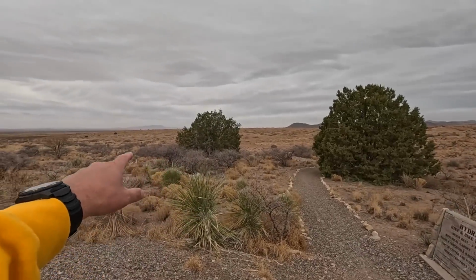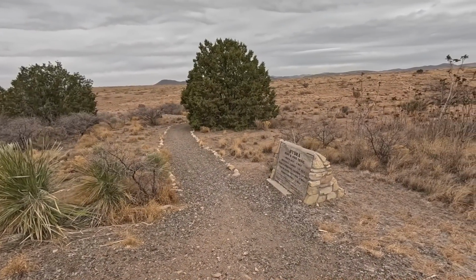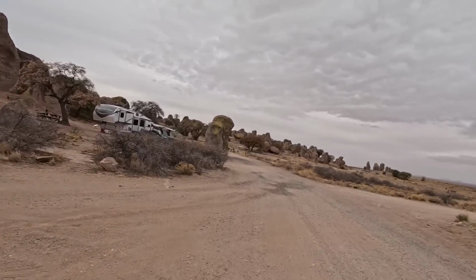Oh yeah, I can see it now. Yeah, the path goes on out there. So one of the hike and bike trail, half a mile. All right, this is 30 Triangulum, I'm taking a guess there. All right, it is right across from the windmill.